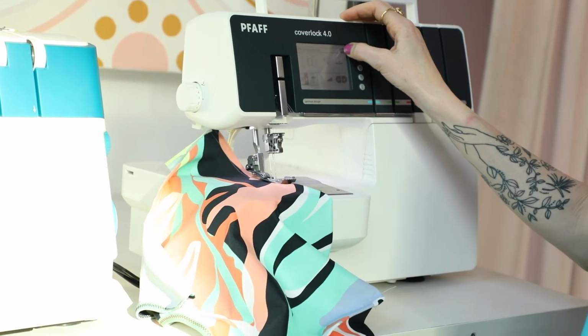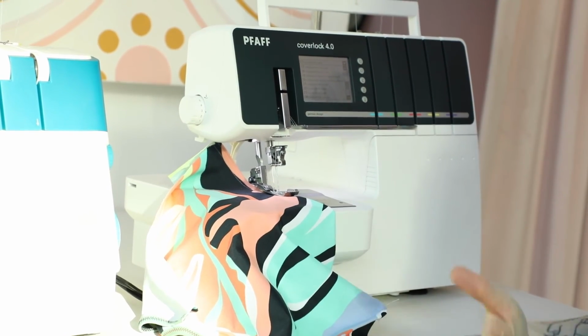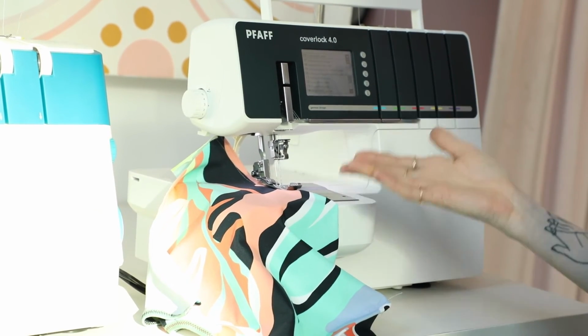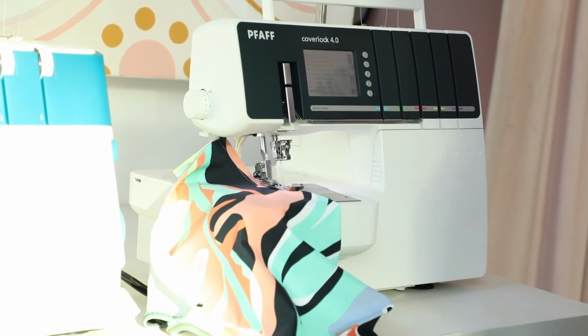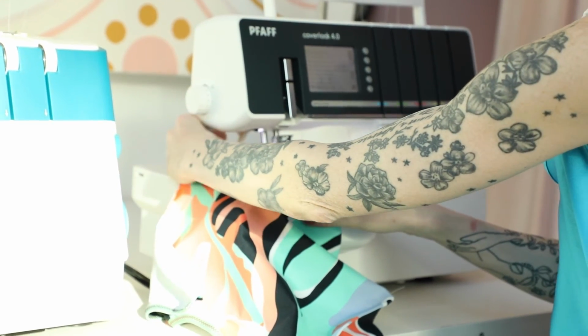What's great about this machine is that when you switch between the threads, it will tell you what you need to do to the machine, what needles you need to have, what foot you need to have, so it makes it easier so that you don't have to consult your user manual for that. Let me do a little demo of the cover stitch.